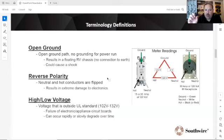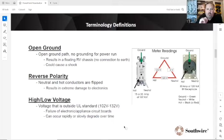Two more terminologies to go through real quickly. Reverse polarity is when the hot and neutral legs are flipped. Instead of being wired properly, black wire to hot, white wire to neutral, they're flipped. And then the last terminology I want to go through with you guys is the number one issue in campgrounds, which is high and low voltage.